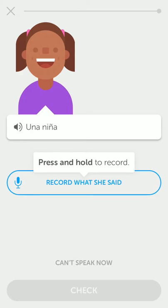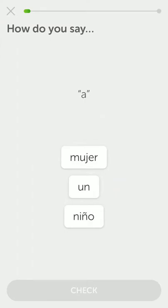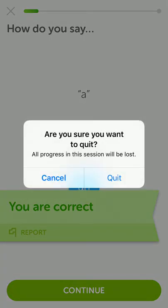I clicked into here, and it wants me to record and basically speak the language. But I love this option right down at the bottom. It says can't speak now. So microphone is off. It will turn back on in an hour. So let's say I'm in a public place or I'm on an airplane. I can't do those, so it's not going to give me that option anymore. Love that. That's a really, really good way.